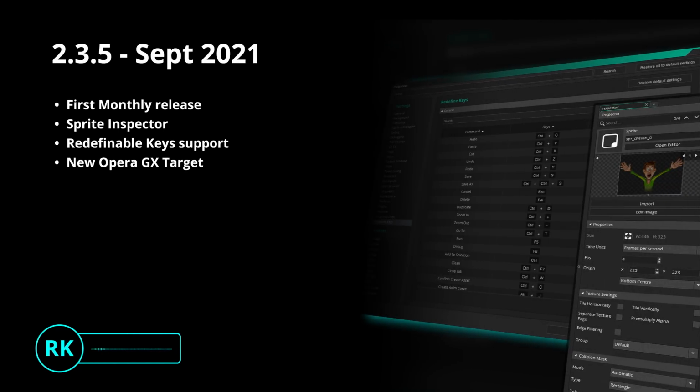In September last year, we moved to monthly releases. This is really in line with Opera's internal policies, and it's really going to help us going forward. We've got a larger team that allows us to do this. And we moved towards subscriptions because this is the reality of gaming platforms that are continually changing and requiring constant maintenance. We introduced the Opera GX target, which is WebAssembly.